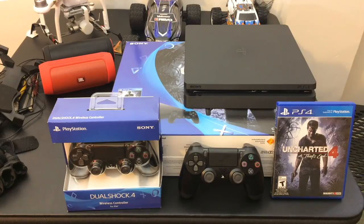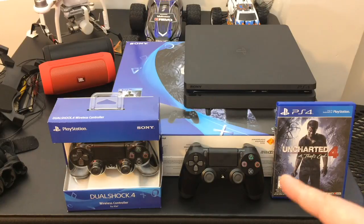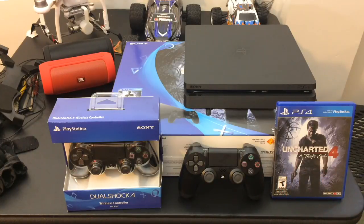This is a bundle I picked up at Costco. So everything here was included in the bundle. This is the regular PS4 Slim. Picked it up for $250. It was bundled with this Uncharted 4 game. This normally retails for around $59, so $60 game. Very fantastic graphics. Also came with these two original PlayStation 4 DualShock remotes. I've only opened up one at this point.